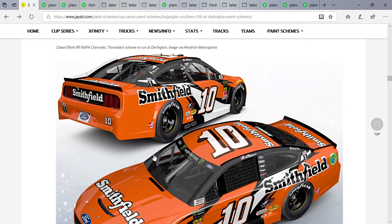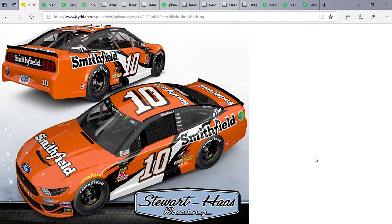Oops, kind of big there. Eric Almirola's throwback to Tony Stewart's 2002 championship. I'm well aware that there's a picture of all three Stewart-Haas cars, but I'll just go one by one because, in my personal opinion, I think it's better for me that way. But take a look at the car. It looks nice.